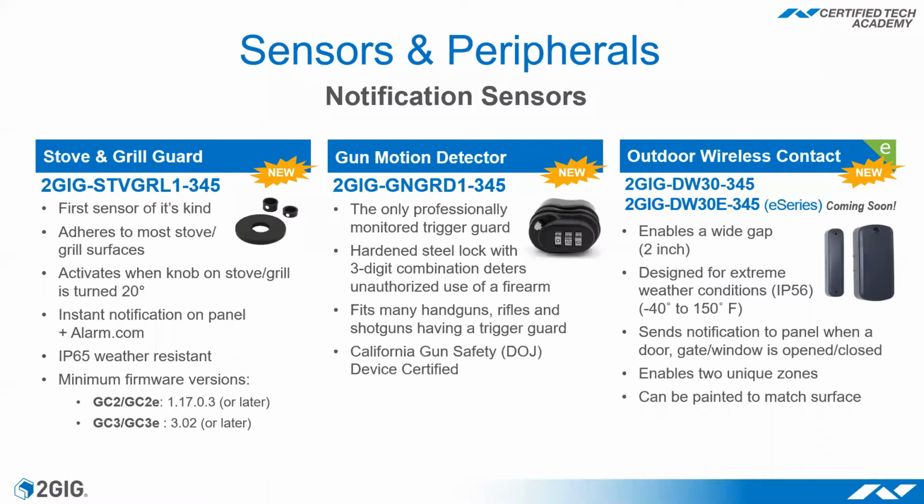We also have outdoor sensors, so you can monitor your pool gates or your main gates into the house, different things like that. And the gap between the actual sensor and the magnet is about 2 inches. So you get a pretty big gap there.